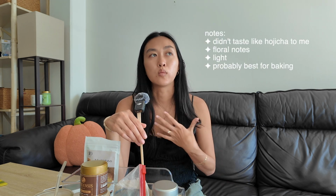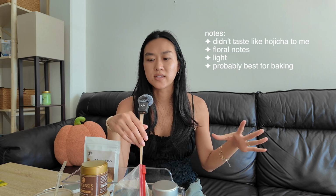It was kind of funky, almost like it had a funky taste to it and didn't really taste like hojicha to me. There wasn't that distinct roastedness to it, and if anything it was nutty, but not like a nutty in hojicha, which made me go whoa, what is this?